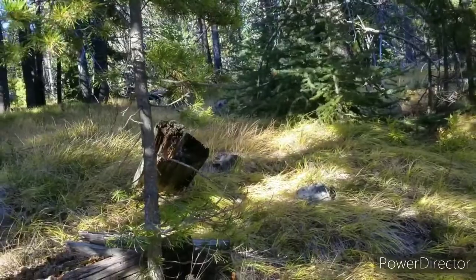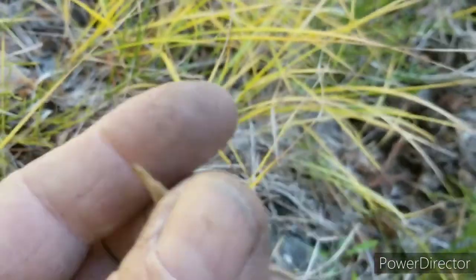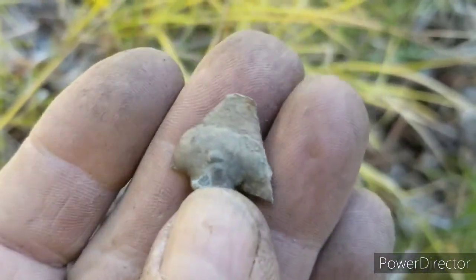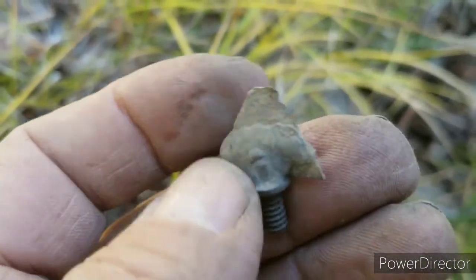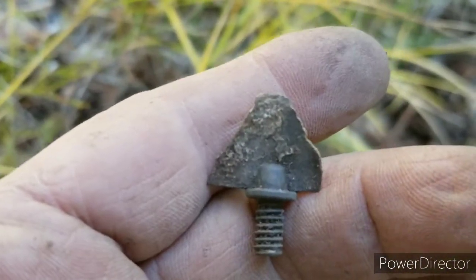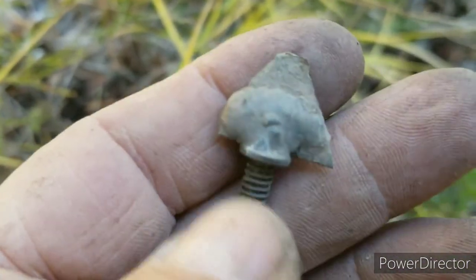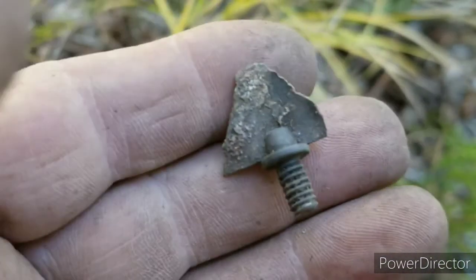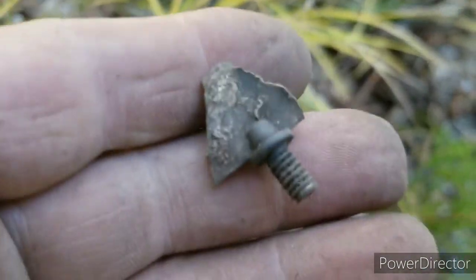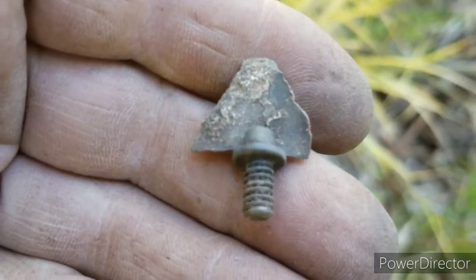Absolutely beautiful fall day, I'll tell you. Gorgeous. I just popped something out of here, and the first thing that came to my mind was one of those arrowheads. But it's threaded. I don't have a clue. Could it be one of those metal arrowheads? I don't know. I think it just got tore. That's the first thing that came to my mind, though. But another little relic.